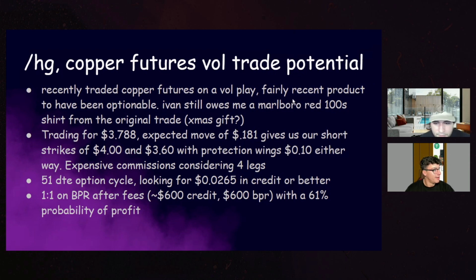So yeah, we recently traded the copper futures play a couple months ago. Right now it's trading for 378.8 with an expected move of about 18 cents. That puts the short strikes just a little bit further out, right on the edge of that expected move. $4 and $3.60, the $4 call shorting and the $3.60 put shorting with protective wings, 10 cents either way. It's an expensive commission considering it's a four-legged futures trade, but where else are you going to get that span margin? Nowhere else, James. 1-to-1 on BPR after fees, $600 in credit approximately with a $600 BPR, 61% probability of profit.